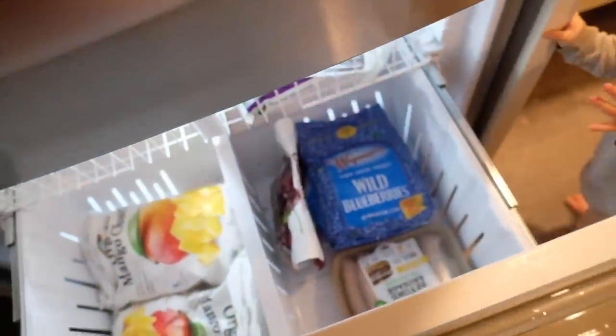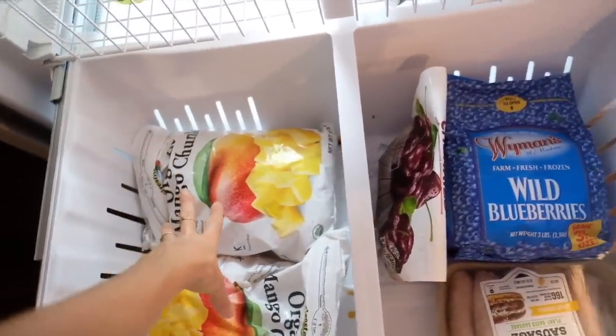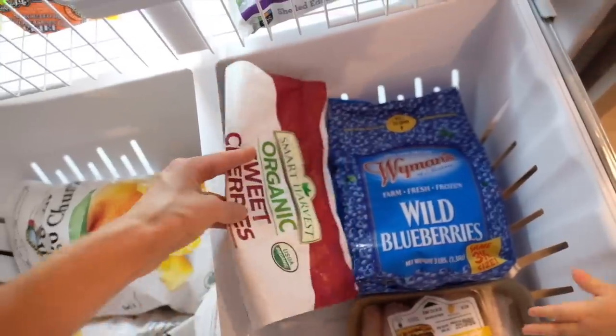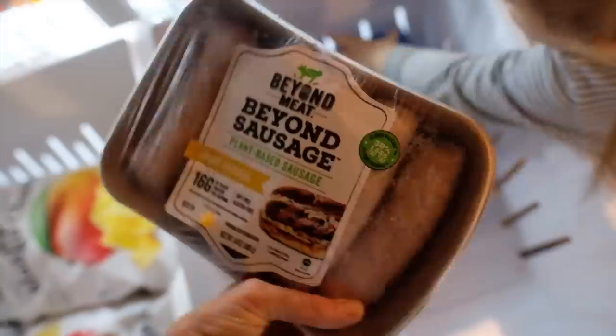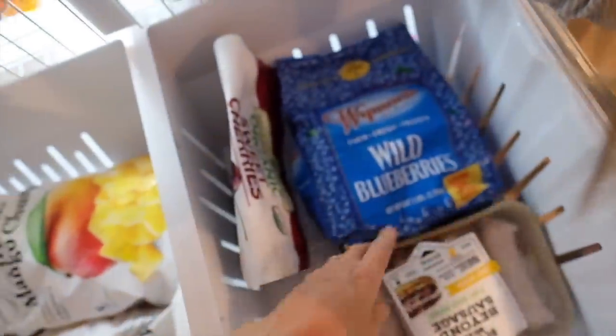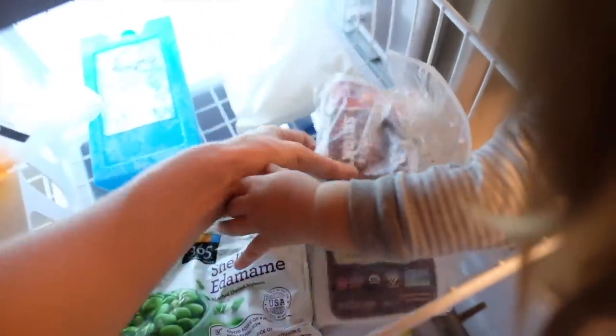There we go. Okay, so we don't have very much in the freezer. We just have frozen fruit, basically. Frozen organic mango, wild blueberries, and some organic sweet cherries, and another package of these Beyond Meat vegan sausages that Andrew likes. Some ice packs. We do have one tempeh, frozen tempeh.